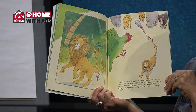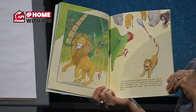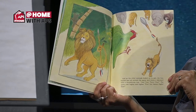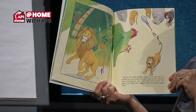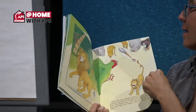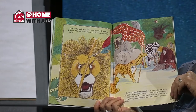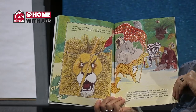And as the other animals looked on in awe, the lion twirled his tail around the spear and threw it skyward with a thunderous roar. 1, 2, 3, 4, 5. The spear rose higher and higher. 6, 7, 8, 9. Just as he said 9, the spear pierced the earth at his feet. The lion was furious. Off he stomped into the bushes.